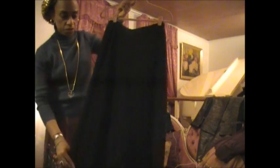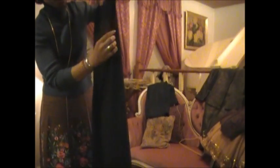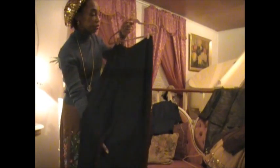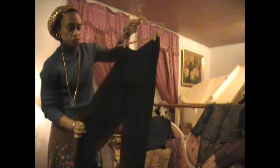And I also have a pair of palazzo pants. Palazzo pants are called palazzo because they're wider at the leg. These pants are black, they zip on the side, and they can basically be worn dressy. I've actually worn these to work as well. You can wear these to church, you can wear these out to an evening event. And these are very nice.